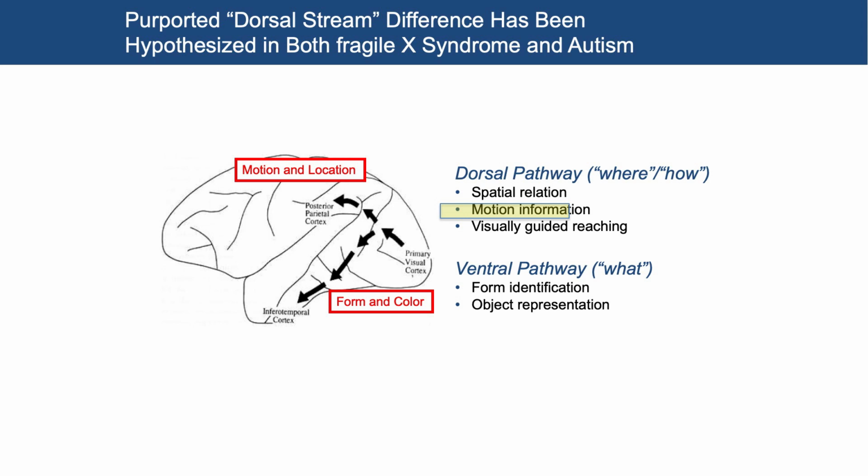So it has long been thought, even before people like myself started looking at this in infants, that there was a dorsal stream issue in both conditions. And so my earliest work, like my very first R01, looking at this in infants with Fragile X, really focused on that dorsal ventral dissociation and looking experimentally at whether that held true, and then if we could find out some more about that.